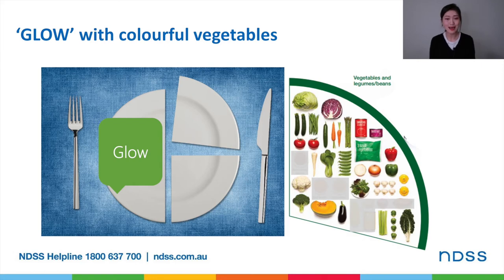They are our non-starchy vegetables, such as capsicums, broccoli, cauliflower, cabbage, carrots. These foods are very rich in fiber, vitamins and minerals, and antioxidants, and they are really, really important for our gut health and our immune health. But unfortunately, only 5% of Australian adults are reported to be eating the recommended 5 serves of vegetables per day.